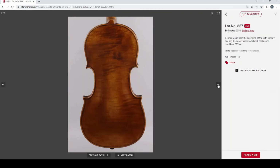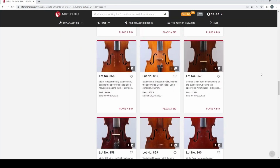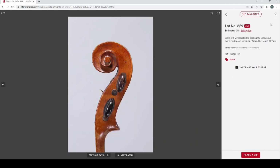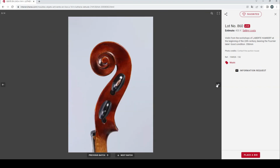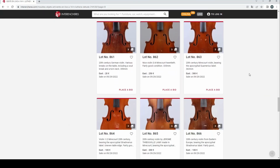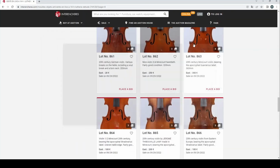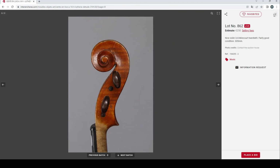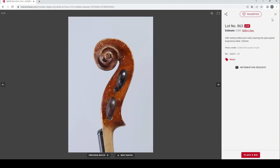German violin from the beginning of the 20th century, 250. Half size Mirecourt violin, 20th century. 3/4 Mirecourt violin. Violin from the workshop of Lebert Humbert, 400. 20th century German violin, 20. 3/4 Mirecourt violin, 250. 20th century Mirecourt violin, 300.